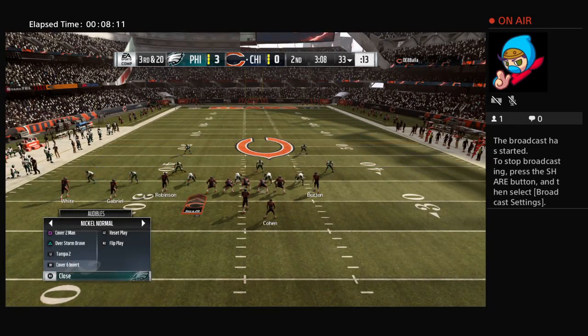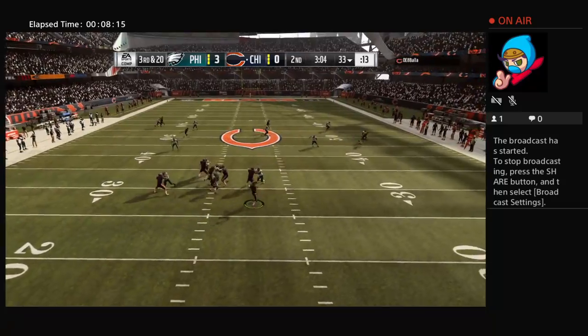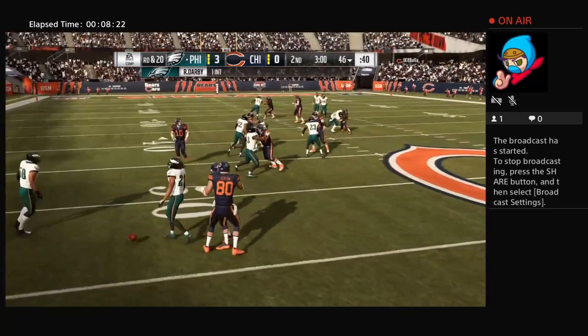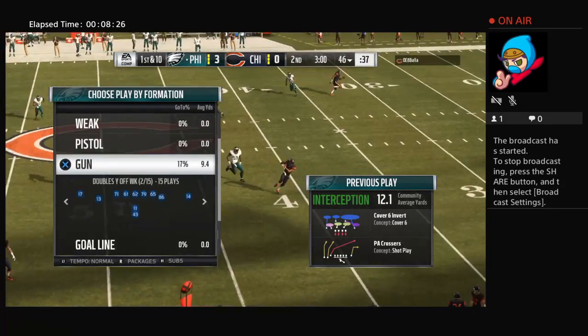Hurry, hurry. We go. Play action. Now Trubisky. Trying to get it to Robinson, and it's intercepted. Picked off by Ronald Darby. And they will set up shop at their own 46-yard line.